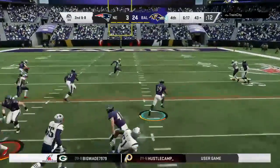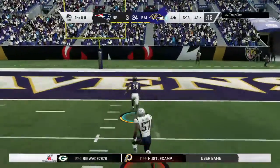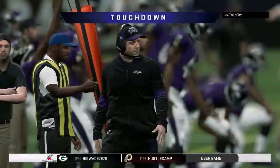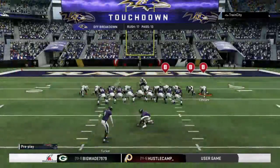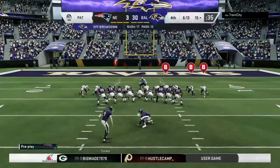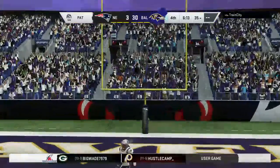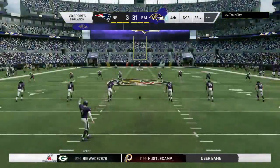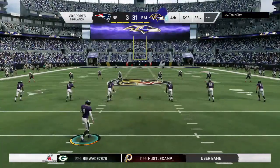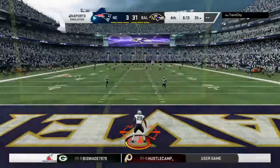And to give this time to the tailback. And nothing but green grass here, middle of the field. And all the way in for a Ravens touchdown. A big play there. Saving his best for the playoffs with his 3rd touchdown of the game. As the Ravens push further out in front. Tucker with the extra point, and that'll increase their lead to 28.